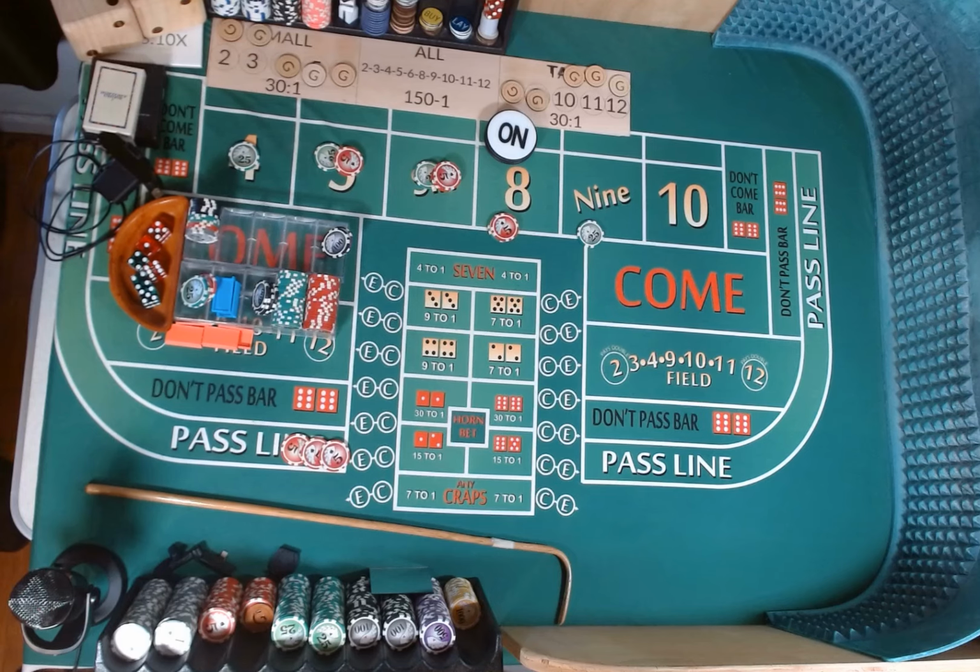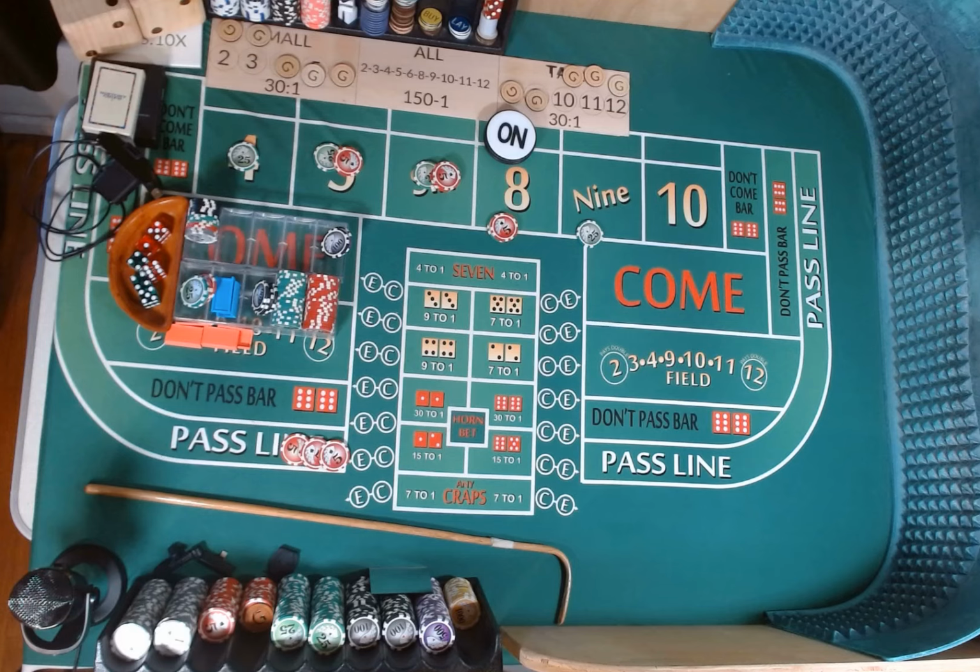We've got 3 inside bets. We're going to let this ride until we either collect on it or it's resolved some other way.